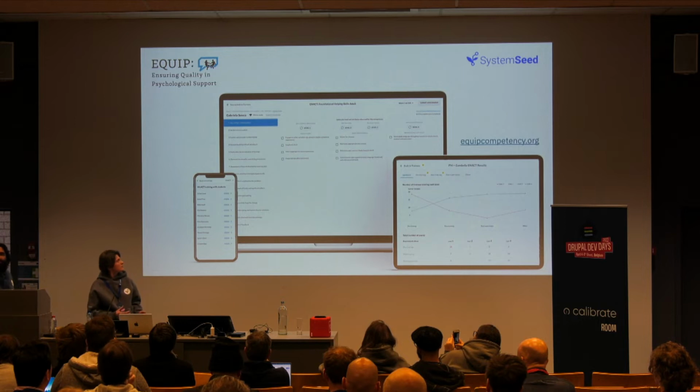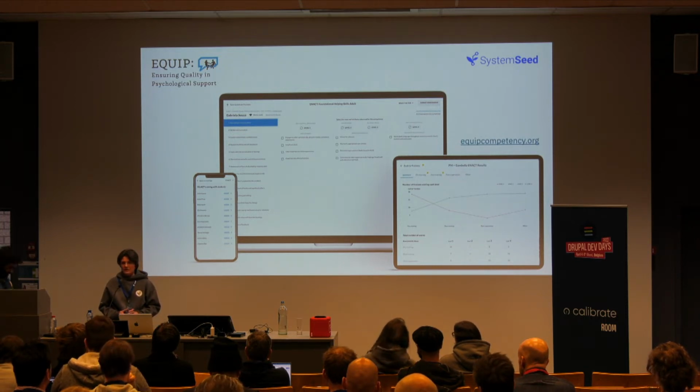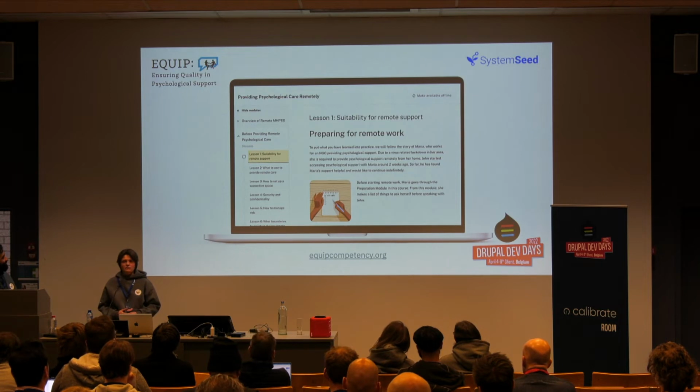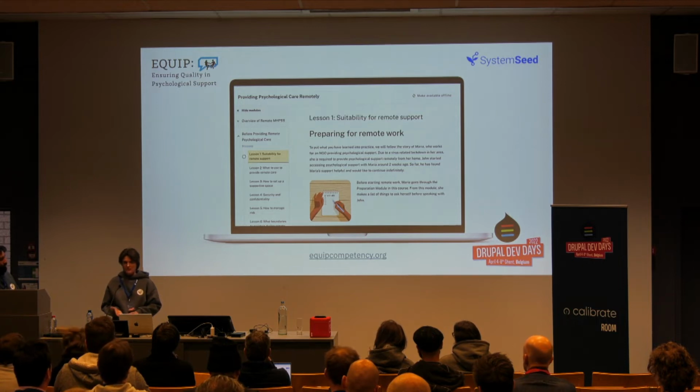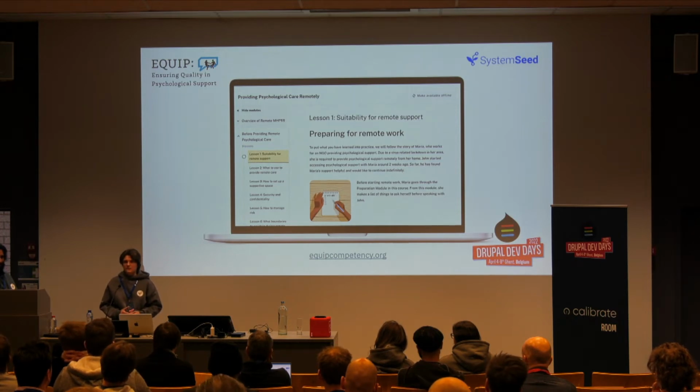So it all started before COVID, when we were asked to build a tablet application to replace some paper-based process for training and assessment of mental health specialists. Because of COVID, we had to take it a step further and put in place a learning management system so that organizations can train mental health specialists and evaluate their skills remotely. So today, Equip is a public website, an app supported across different devices, and a learning management system, all powered by one Drupal installation. So in the next half an hour or so, we will share our learnings from this project and some practical examples.